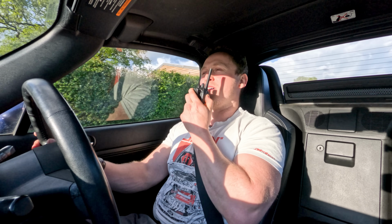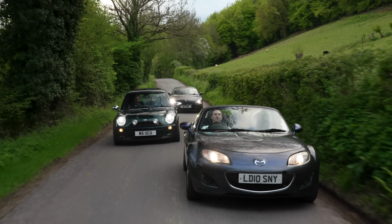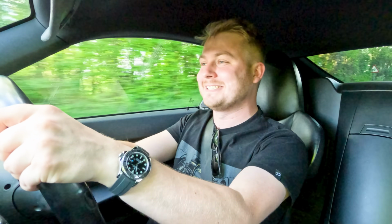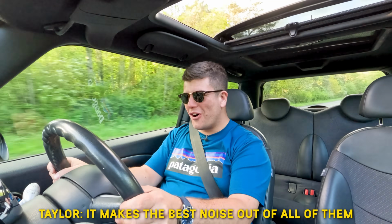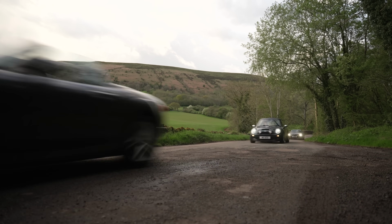Guys, what are your cars like on this awesome little road? I've got to say, I'm calling it. This is the car to have on this type of road. The gear shifts are great, the engine still pulls really well, even though it is 15 horsepower down. It looks the bollocks, it goes really good. I love it! I absolutely love this thing. This car is just so good. I absolutely adore driving this thing. It makes the best noise out of all of them. I love it.